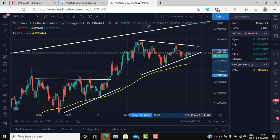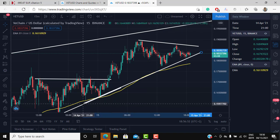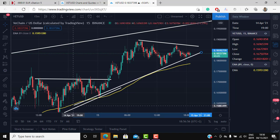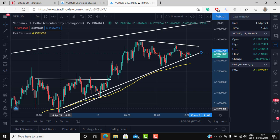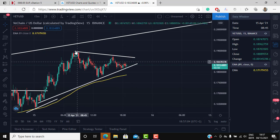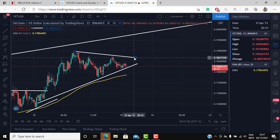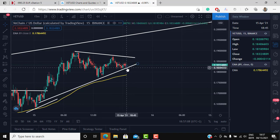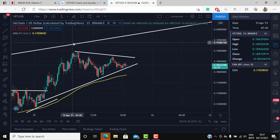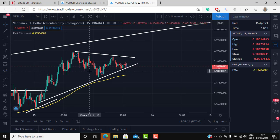So you can see, put this here, you can even extend it all the way to here, just to show you how important this level is. It shows you how important this lower end is. So right now we're in this triangle here. It's neutral, however, keep in mind that any break below, which in my opinion is the most likely scenario to happen, could send the price a lot lower, and therefore we could see that deepening correction happening.